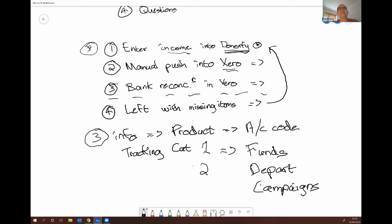I've seen Nicola's just said, can we map multiple Donorfy product codes into a single account code? Yes, you can. And I'm going to show you that in just a sec. And similarly with multiple Donorfy funds to a single Xero tracking category. So I'm going to come on to those when we start looking at those now. I've managed to get the chat window on another window. So thank you, Nicola. So going into the software then.